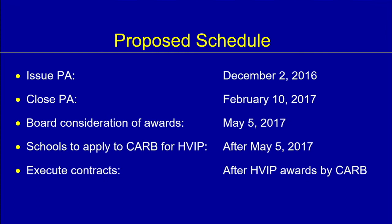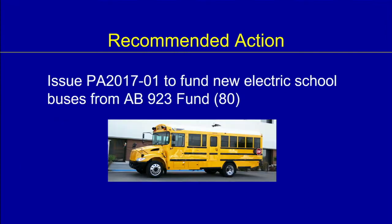Then we'll come back to the board for the consideration of the awards to the applicants. The schools who are approved have to apply to CARB for the HVIP funding. After the HVIP awards are made by CARB, we'll be issuing the final grants. So the recommendation is to issue the program announcement 2017.